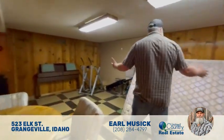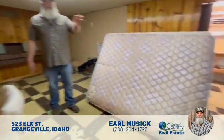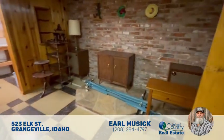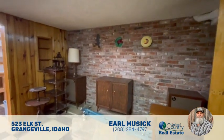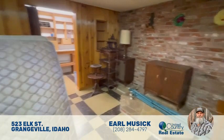Man cave, whatever you want to call it. But this is a nice big room. There used to be a fireplace here. It's gone, but the chimney's right there. It would probably be a really cool spot for a pellet stove, make it nice and warm and cozy down in here. Sorry about all the personal property.